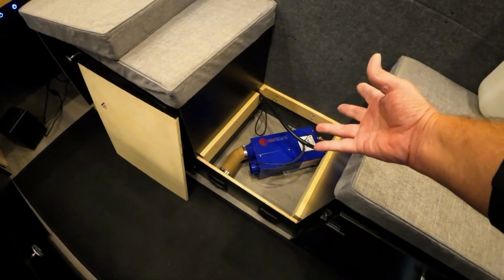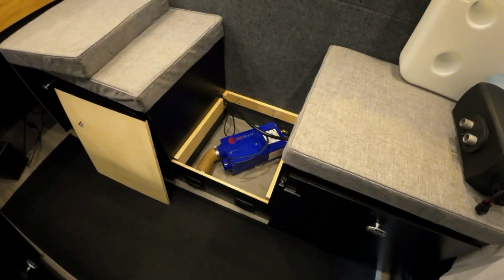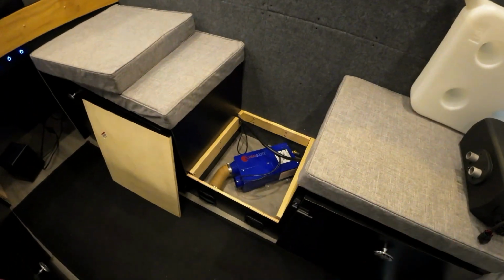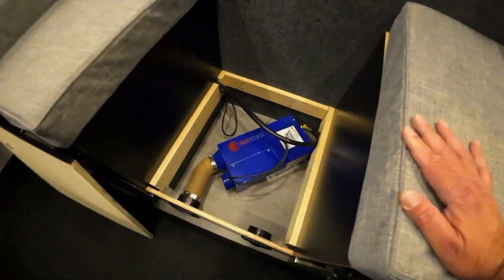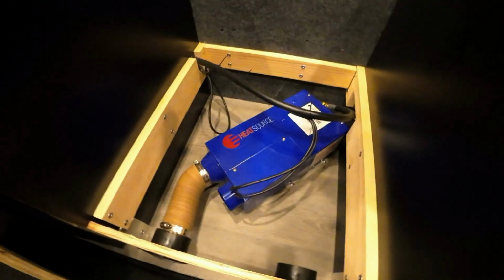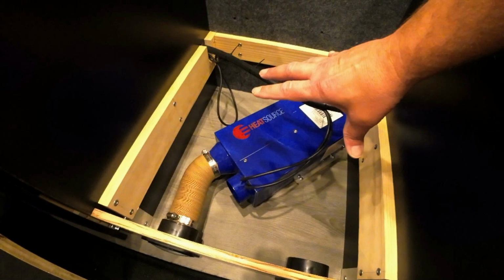And then, on those occasions where I got my cushion down here, I can sit down there and be very comfortable. So yeah, this worked out to be the best place. And the Propex heater comes with a template. So it's turned this way for a reason.